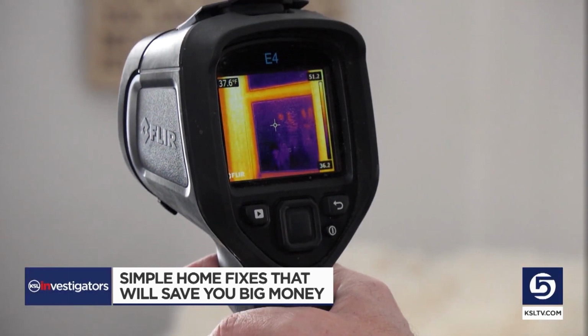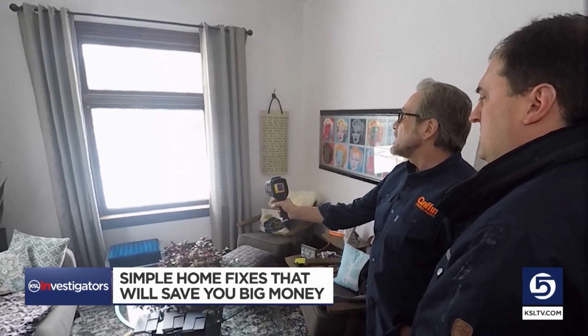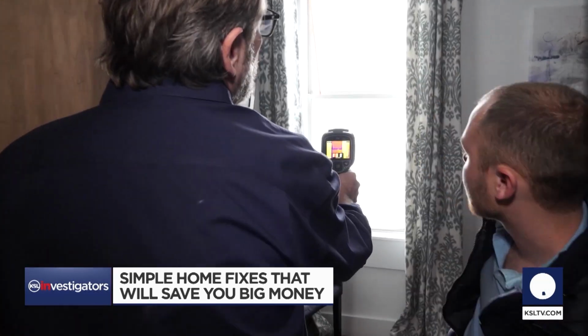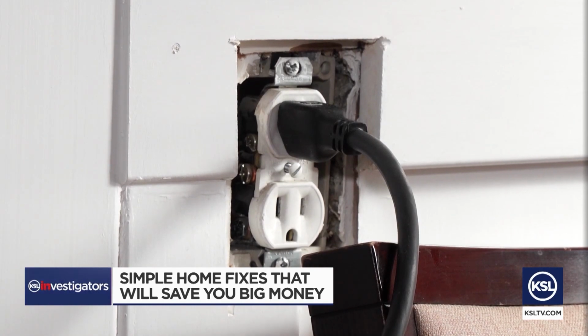You can see the temperature on these windows. The low end is 35 degrees. Thomas found major leaks and weak spots all over. Several windows, the back door, and believe it or not, through some of the outlets and light switches.